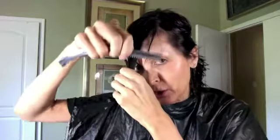That's all I need, because I do this so often. You can see how they're coming slowly down at an angle. And then I'm going to take this next section right here and do the same thing while I grab the pieces that were already cut. That way I'm blending in the shorter pieces with the pieces that are a little bit longer than the ones that have already been cut.